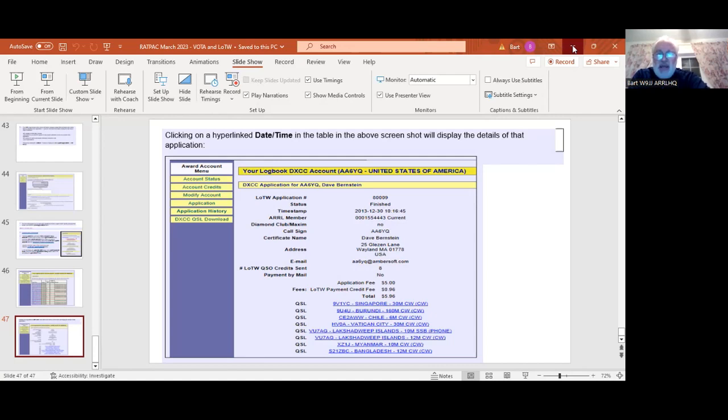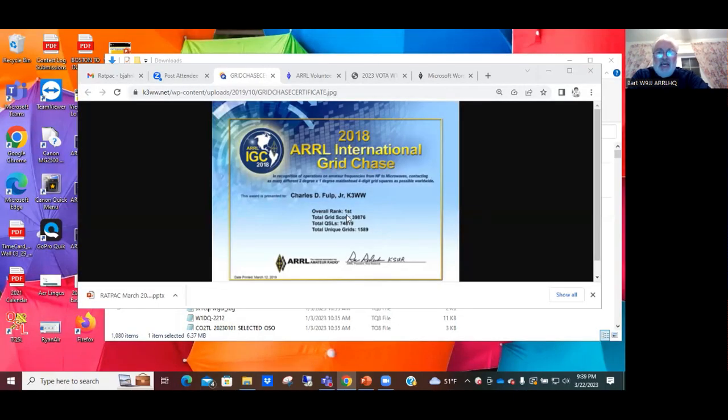So ranking, it'll have a number of contacts, a point value, and over here gives you a general idea of how the center of the certificate will get populated. If this were the VOTA Worked All States portable activity, it would talk about working all 50 states. And over here, if there were possessions, we'd also show which possessions credit was given for.